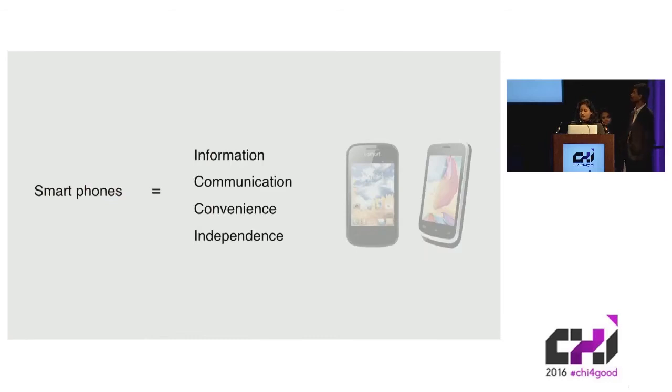So a smartphone is not only easier access to information and a way to communicate, a big convenience for blind people, but more importantly, it brings independence to their daily activities. From our interactions with him, one thing that we noticed he had a lot of trouble with was text input.